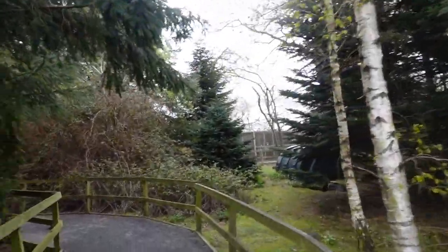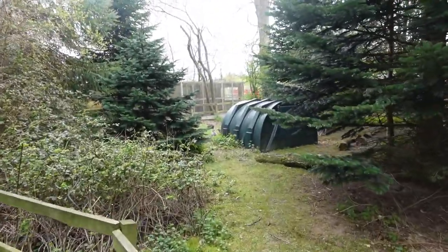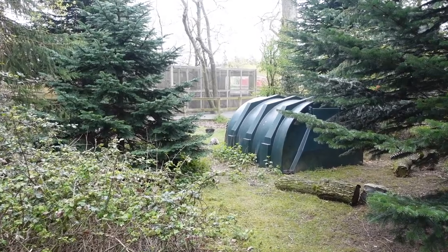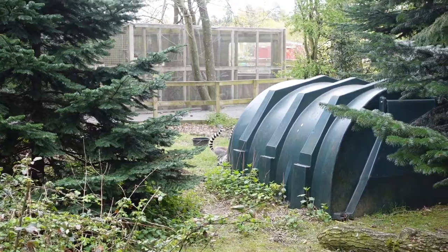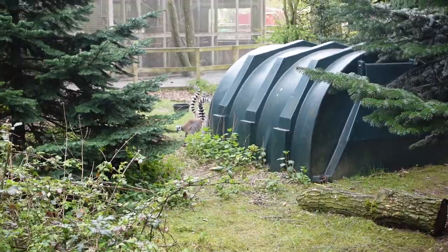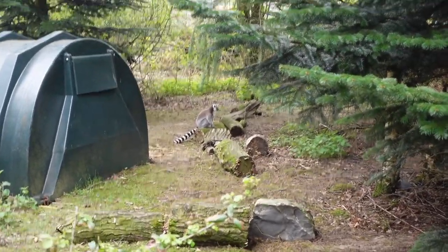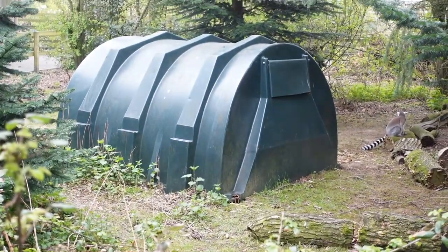Oh, there we go. There's one there. There's... See him? And they're literally there. It's just a fence. An open fence. There's another one there. Their home, I'm guessing that's their home.